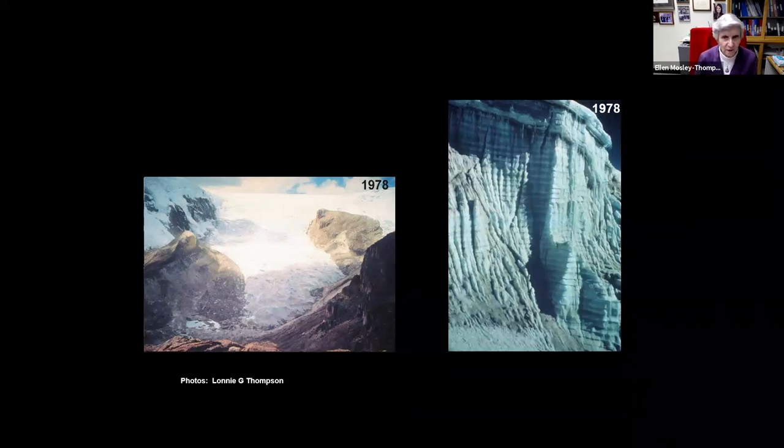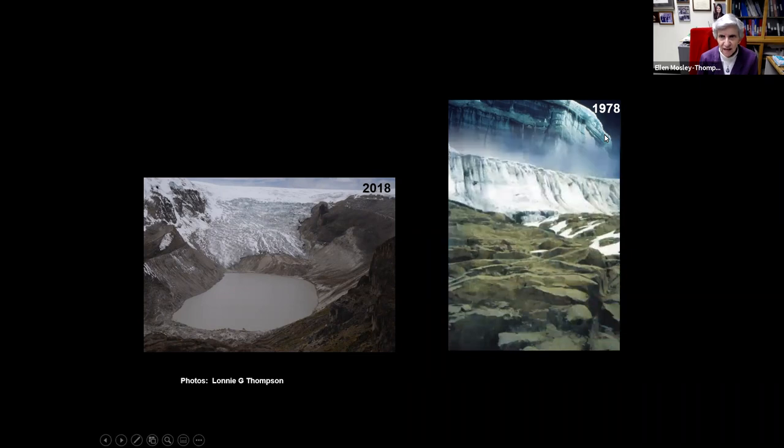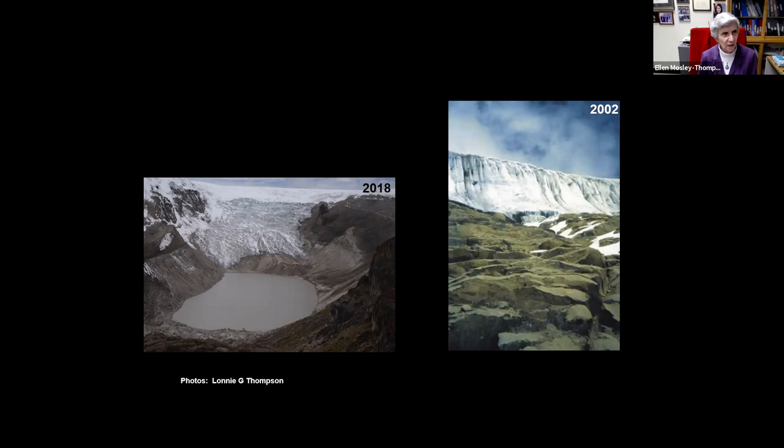So what is the ice on the planet doing? Let's look at some examples. These two images are from the Quelccaya ice cap. This is the largest outlet glacier from Quelccaya, the photo taken in 1978, and the photo taken 40 years later in 2018. Notice that the outlet glacier is gone, and it's been replaced by this lake, which is roughly 200 meters deep and covers 85 acres. We've already seen the margin of the Quelccaya ice cap as it appeared in 1978. This is how it appeared in 2002. So in just 24 years, that margin of that ice cap has receded. And you can see that the margin no longer looks as crisp with those visible annual layers.